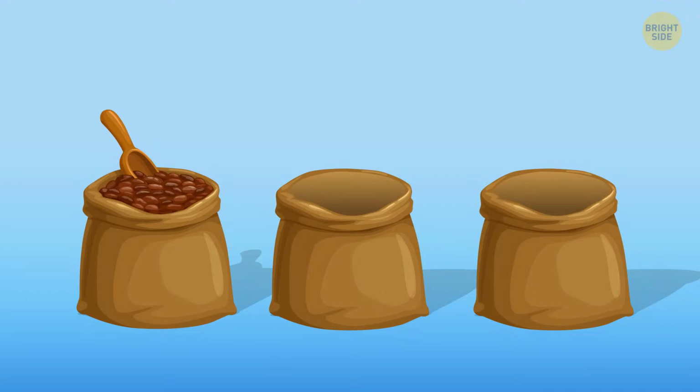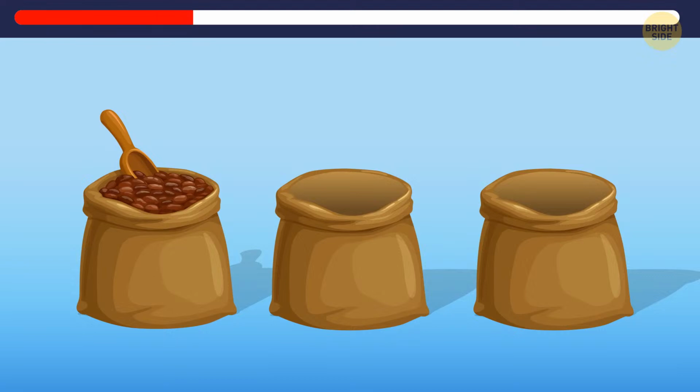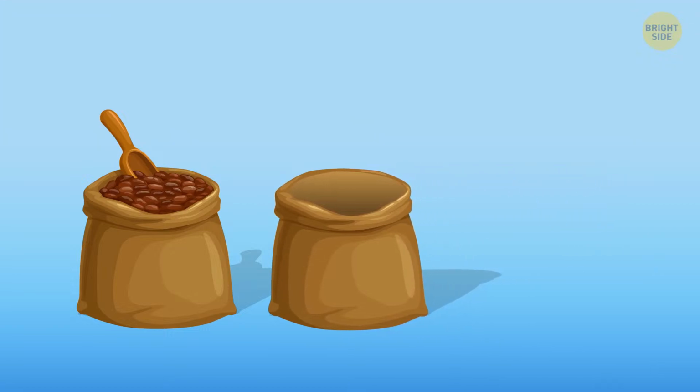You've got a sack filled with coffee beans. You need to use this coffee to completely fill 2 other sacks of the same size. How do you do it? Put one empty sack into the other and fill them with coffee.